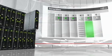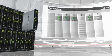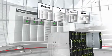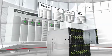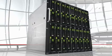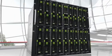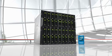Now you can make any changes in your server configuration without having to reconfigure your network. If you need to run mixed physical and virtual environments, you can do that easier than ever. The ServerView Resource Coordinator allows you to manage both your physical and virtual servers from a single management console. The PRIMERGY BX900, with its broad virtualization support, will help you save costs and increase the performance of your data center. PRIMERGY BX900. The Dynamic Cube.